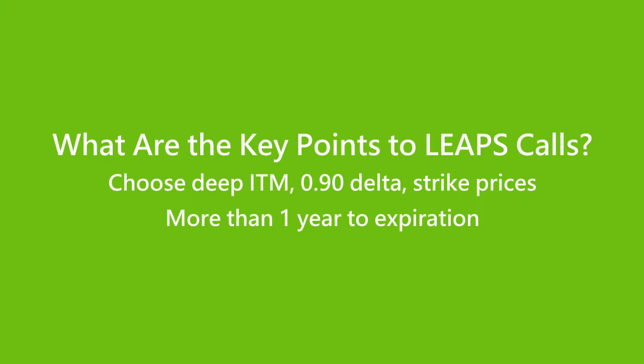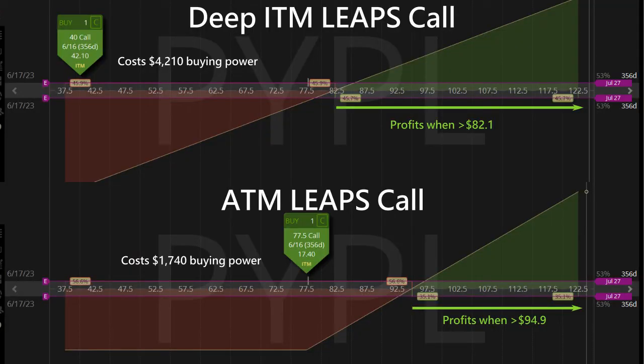When buying LEAPS call options, we want to choose deep in the money 90 delta strike prices to increase our probability of profit. We also want to have more than 1 year to expiration to give the stock enough time to make the call profitable. Let's compare deep in the money and at the money LEAPS call options to see the impact of different deltas. Even though the 90 delta call requires more buying power, the higher delta makes the option's value follow more closely with the stock price movement. The lower strike price also gives us more room to profit and a better break-even price.